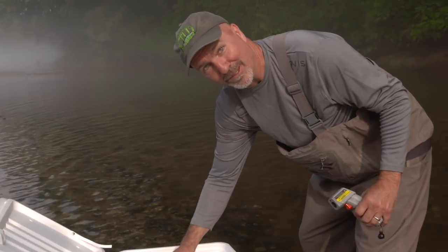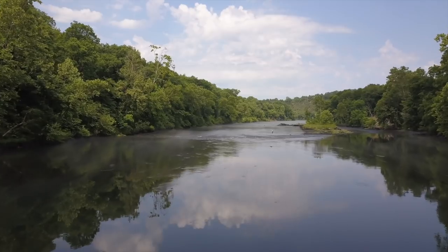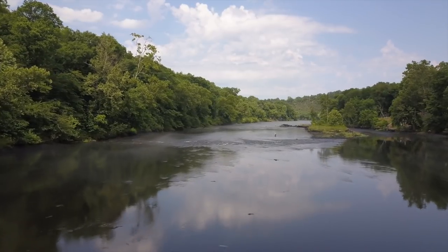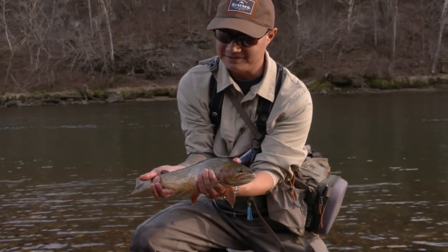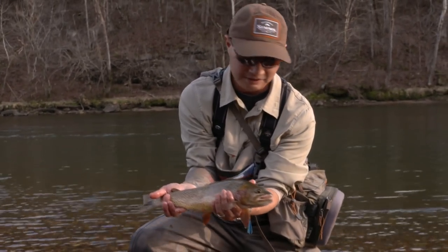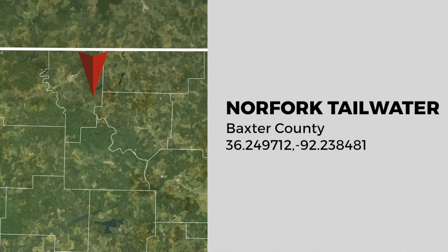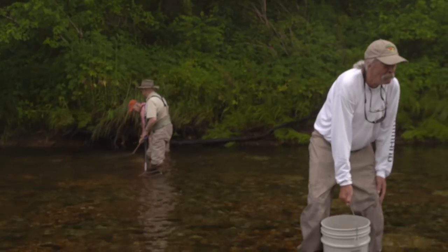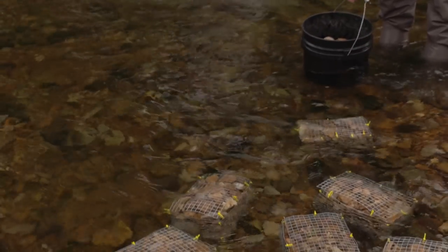50,000 mongrel cutthroat eggs just chilling here in this cooler. Although it runs less than 5 miles from Norfork Dam to its confluence with the White River, this tailwater trout stream has a far-reaching reputation for producing bruisers. The river has yielded several state and world records through the years, and if current efforts succeed, a unique strain of cutthroat trout could one day join the list.